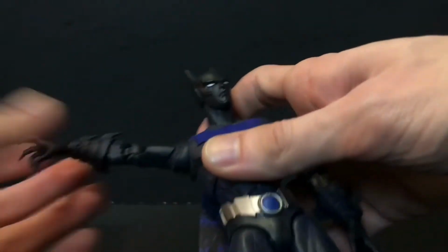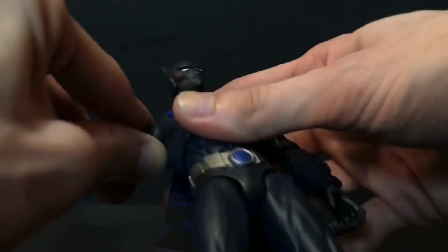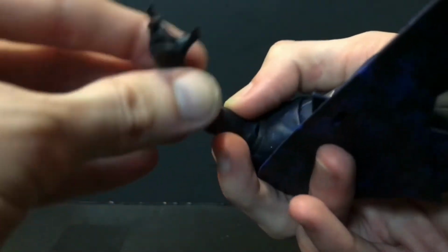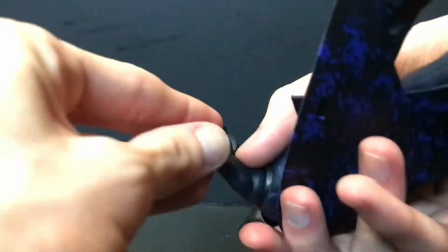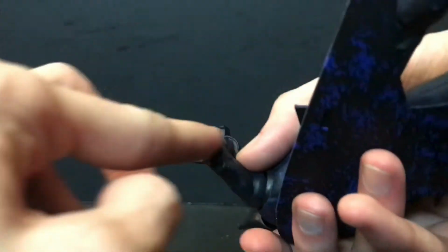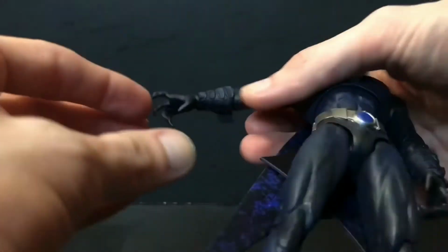Shoulders can go out to the side. Past 90, holy shit. Go back down. Go forward and back. It's got a bicep swivel. Double joint at the elbow. Standard stuff. And actually, these elbows are pretty good. A little bit choppy, but not a giant gap or anything. At least not an overly giant gap.